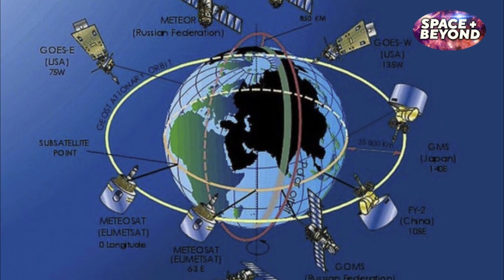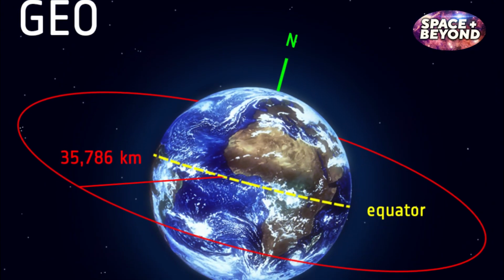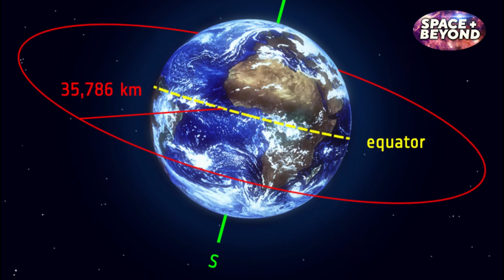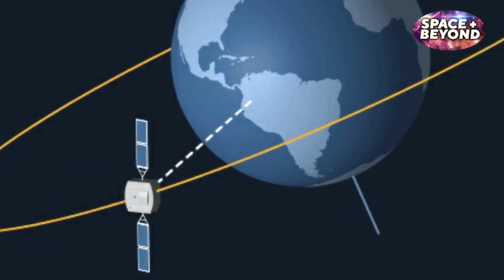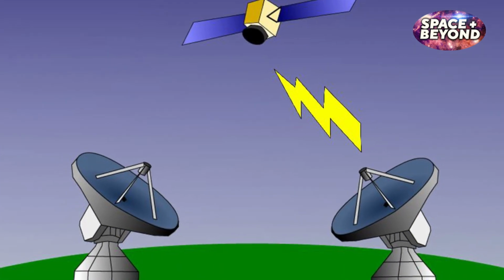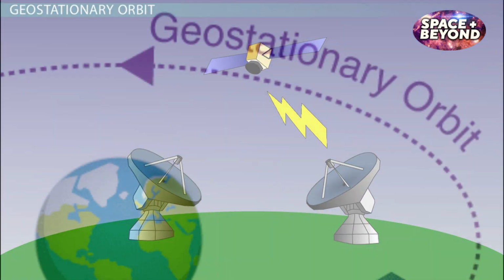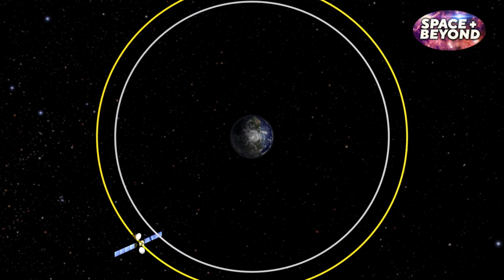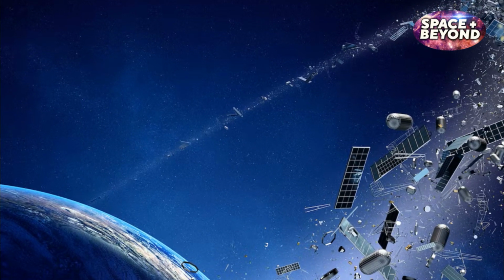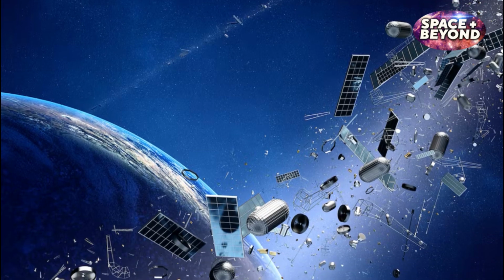Another common place where we send satellites is the geostationary orbit. This is located at about 35,000 kilometers in altitude. Satellites there remain at the same place as the Earth rotates. This enables things like communication and television broadcasts. They can remain there for centuries. The third orbit is called the graveyard orbit. This is an eminent junk or disposal orbit.